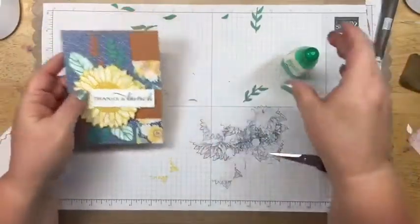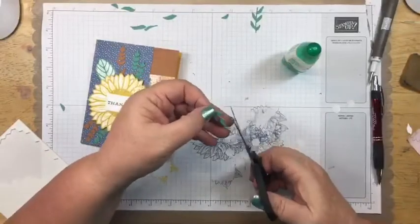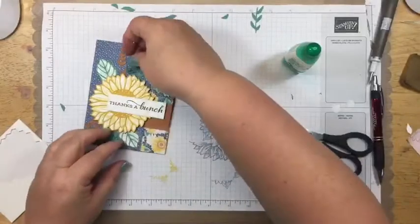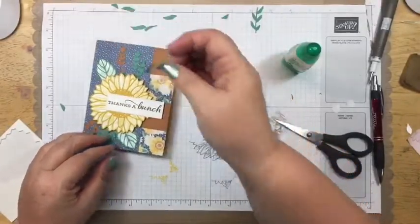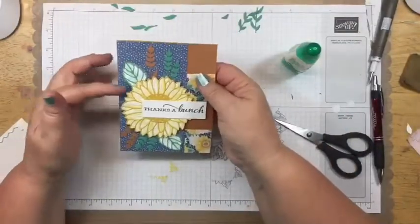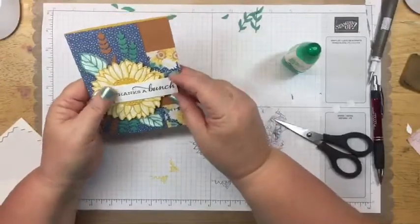All right, and then if you wanted to fill in, you could trim these down and make them look a little more full, and I could fill one in right there if I wanted to later. So once you pop it up, then you can push some other things down underneath if you choose to.